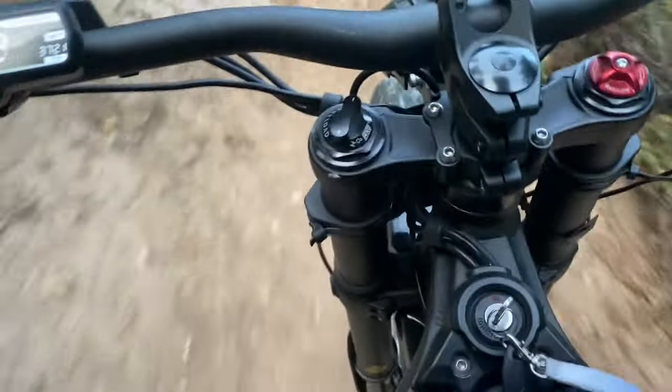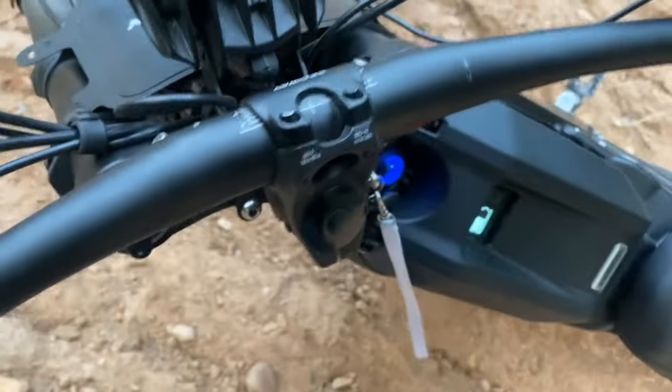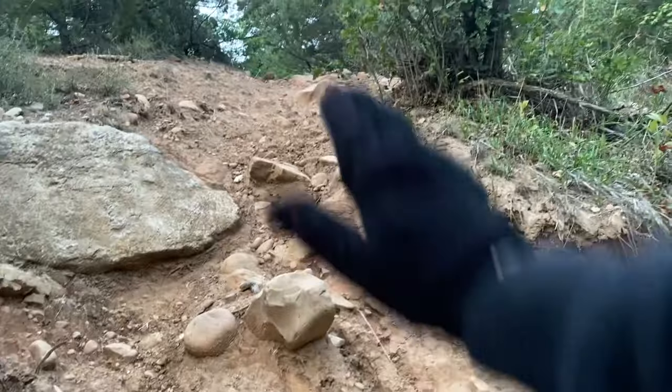nothing but the guard racks. Yeah, that's just like straight up. Like, I bet.